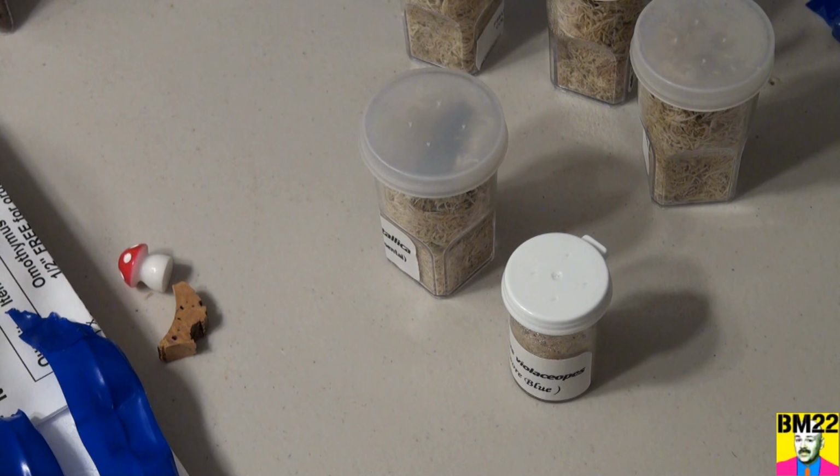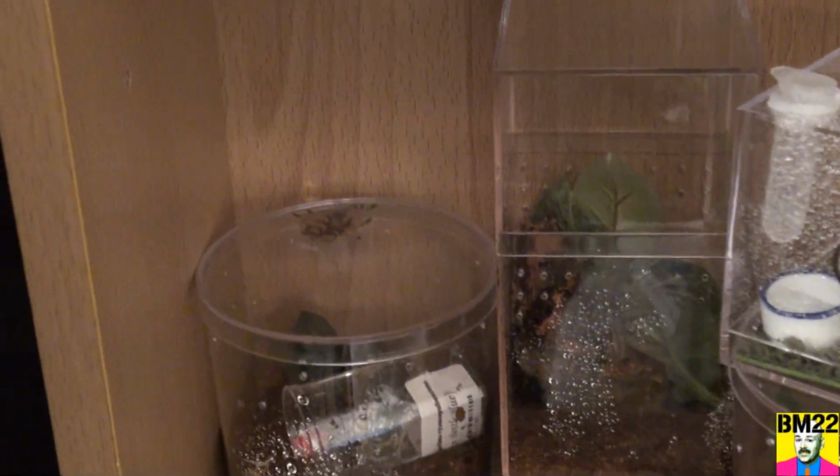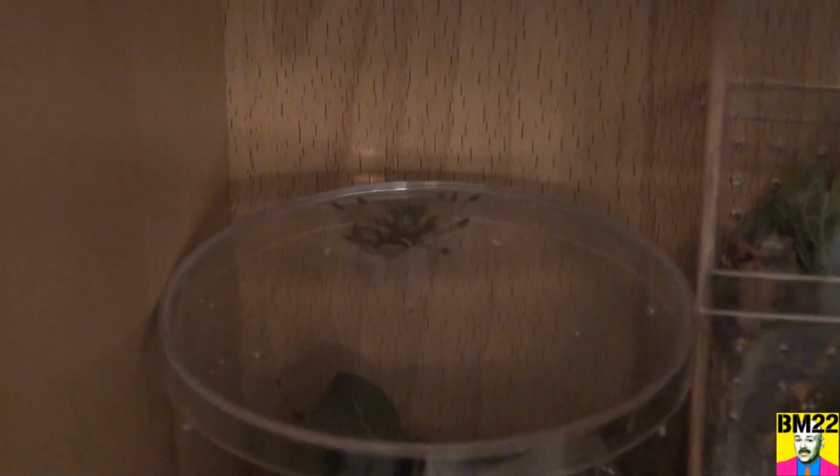Hitting the stop button now. Boop! Okay, turn it back on. Here's what they look like in their little mini habitats. I will post the transfer videos. A couple of them were pretty sketchy, but everybody looks alive and well.